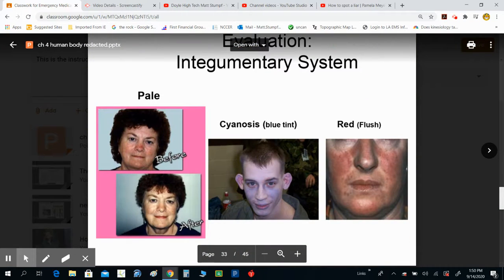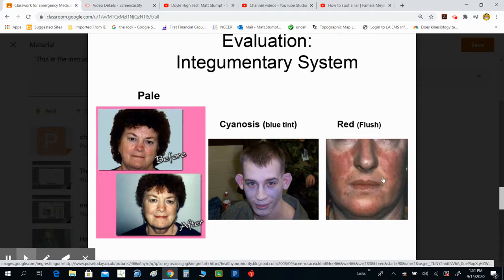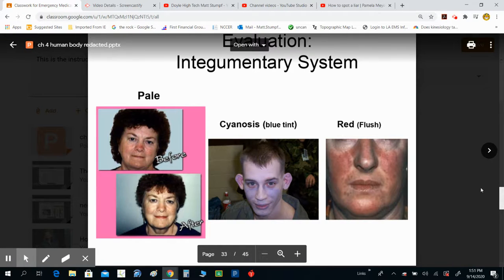All right, so how do we evaluate it? There are certain things that we look for. Pale. If they are not the normal flushed color that they are, if they're a whitish color, that's what we call pale. Cyanosis. Are they bluish? That means that they're usually cold or they're not getting enough oxygen, meaning there are not enough red blood cells circulating, so the skin takes on this bluish tint. If there's too much blood flowing, they can take on this reddish or flush tint. This can indicate something like heat emergencies or sometimes even really bad infections, but it's something we need to take note of.